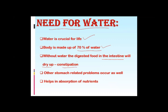constipation. As you remember, constipation, this term we read in chapter 1, means difficulty in the movement of bowel. So if less water is taken, then it leads to constipation. Then by the lack of water, some other stomach related problems may occur. Further, proper intake of water helps in proper absorption of nutrients in our blood so that it reaches our body.